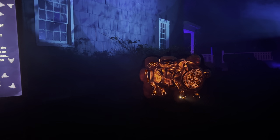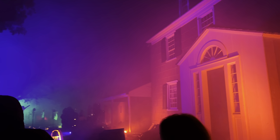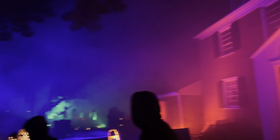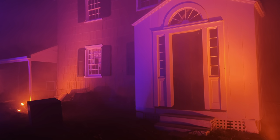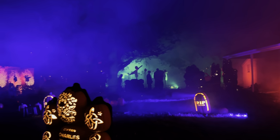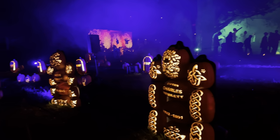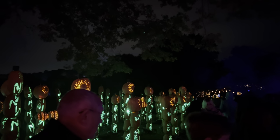Here is a pig. Mommy, that pig has sharp teeth. Oh my god. This is literally awesome. This house. Oh yeah, she does? That's cool. Is that the crazy stuff?